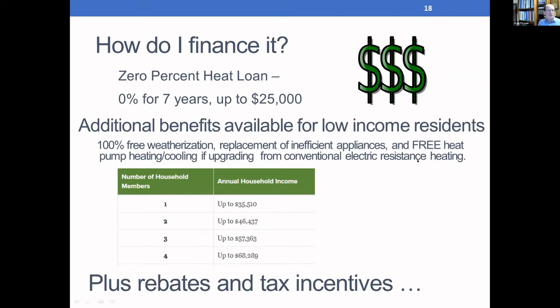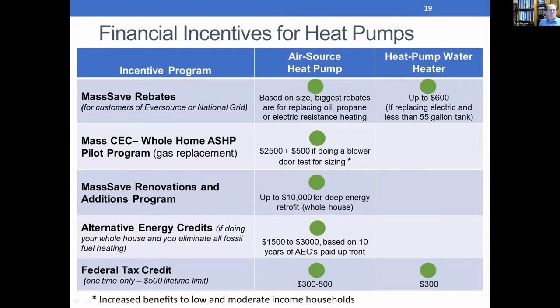There are also some additional benefits for low income residents, and there are income limits. You actually can get up to 100% free weatherization and free heating and cooling equipment if you meet some of these household income limits. We also have rebates and tax incentives. The main one is the Mass Save rebates. And these are going to be based on the size of your installation and whether you're replacing a natural gas system, or what we would call a high heating cost fuel like propane, heating oil, or electric resistance heating. The rebates are going to be $250 per ton if you're replacing gas, and they can be $1,250 a ton if you're replacing some of these high cost heating systems.